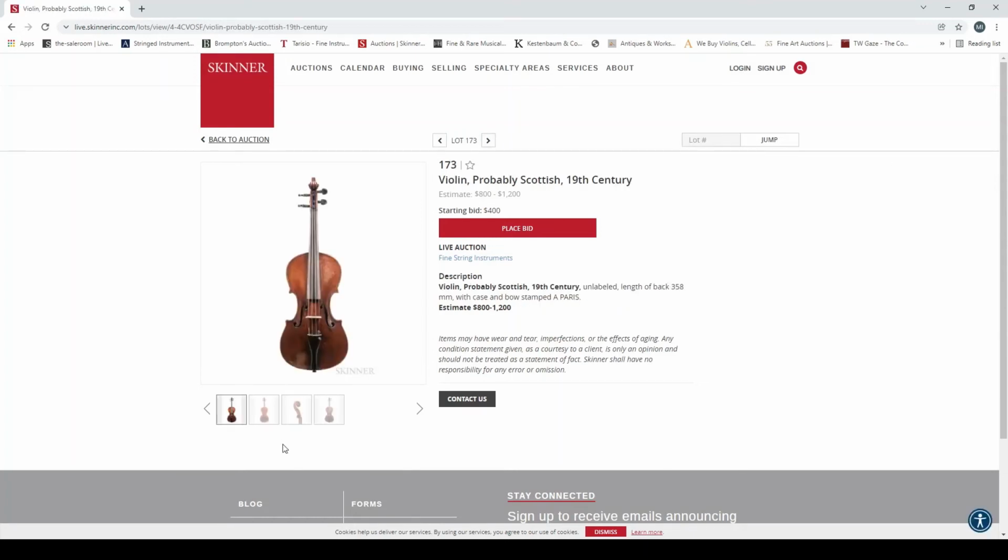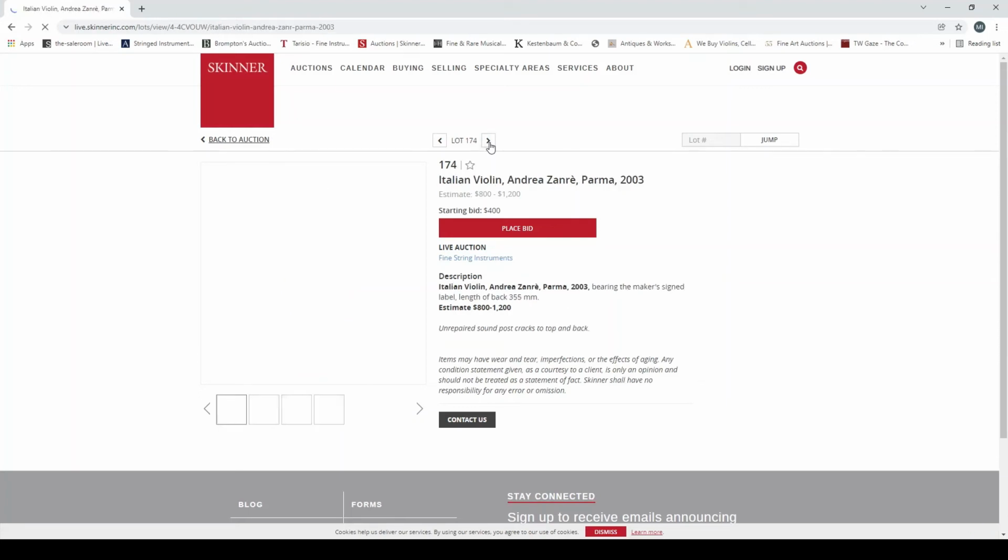Violin probably Scottish, 19th century. So that's got a very narrow waist, an interesting head, unlabelled. Interesting, they say Scottish for that.